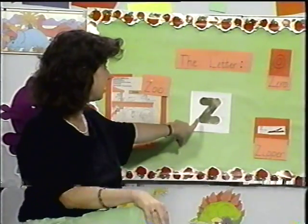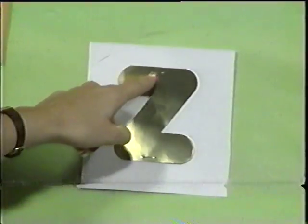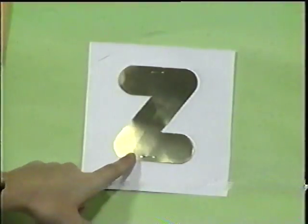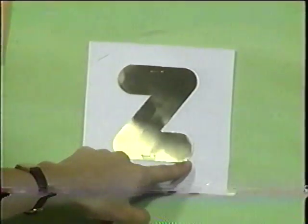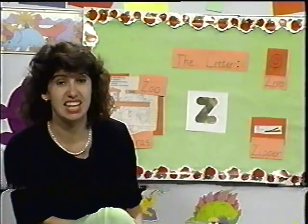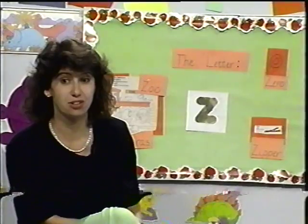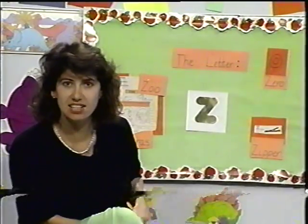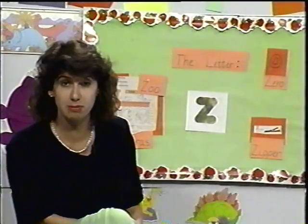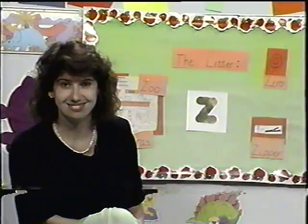Right over here behind me is a gold Z. And it starts at the top, goes from left to right, and then it goes down at an angle, zoop, and makes that sound, zoop, and then it goes over. And that's the letter Z. There's all kinds of things that start with Z, and I think we might have a very special Z guest later on. There are words like zipper and things like that that start with Z, and we're going to talk about that in just a minute, so stay with us.